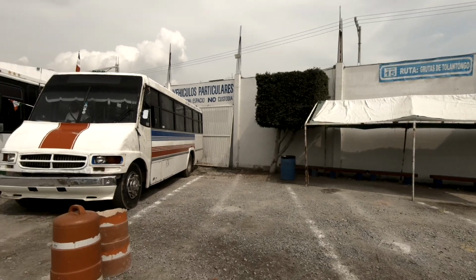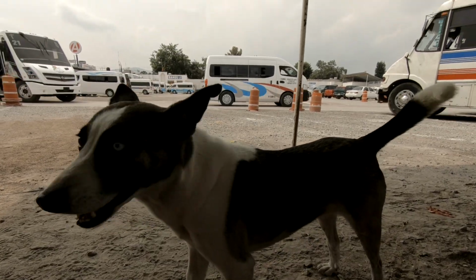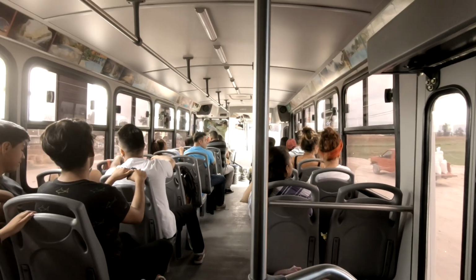And next to this market is the San Antonio parking lot, and this is where you want to head because this is where you're going to take the last bus for the trip. It's next to the market and across the town's church. You're going to take this bus. It's only $3 one way per person, and it's going to take you to Grutas Tolantongo, and it takes 1 hour to get there.